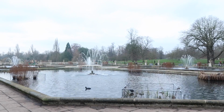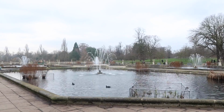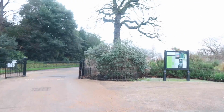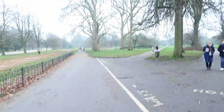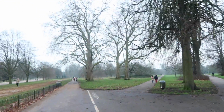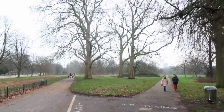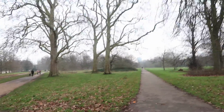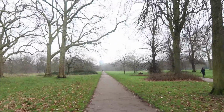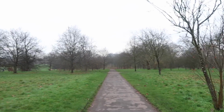After spending some time in the Italian Gardens, we decided to venture further into Hyde Park. And Hyde Park is literally in the center of London, so it's hard to miss. Viewers who are regulars on this channel know that I love Regent's Park. That is my absolute favorite park in London. But I also do think if you are visiting London or you haven't been to Hyde Park in a long time, Hyde Park is still a wonderful park to go visit. And especially during more recent times where we have to be more socially distant from people, Hyde Park is massive.